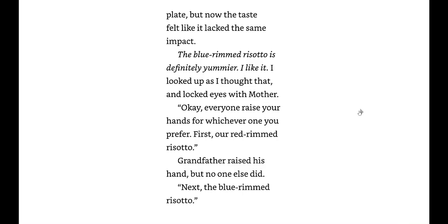Oh, it's a sting! It's a burn! That's a 3rd-degree burn, dude! Oh, poor guy. Next, the blue rim risotto.